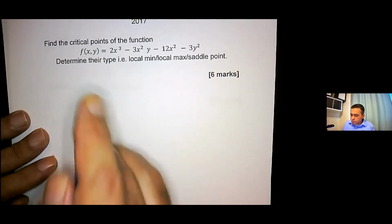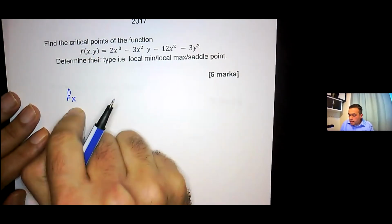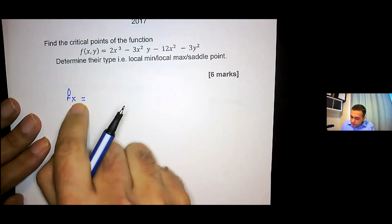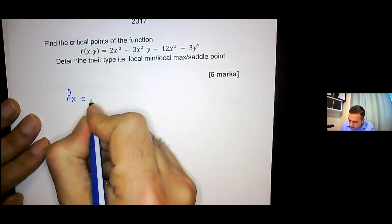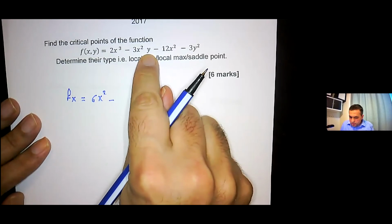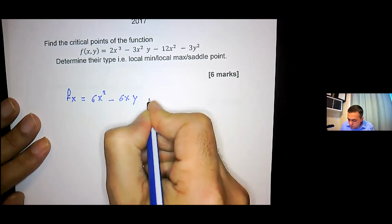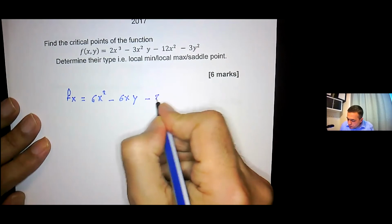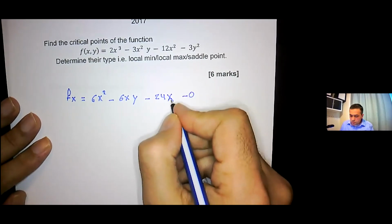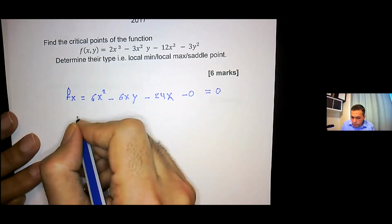The first step for these equations, you should calculate fx, the partial differentiation of this function with respect to x. And then you make this result equal to 0. So what is the differentiation of this function? 3x cubed means 6x squared, minus, now here y is constant while x is changeable, so it is 6xy, minus 12x squared, 24x, minus, this is constant, 0. Then we'll make this equal to 0 to find the stationary point.